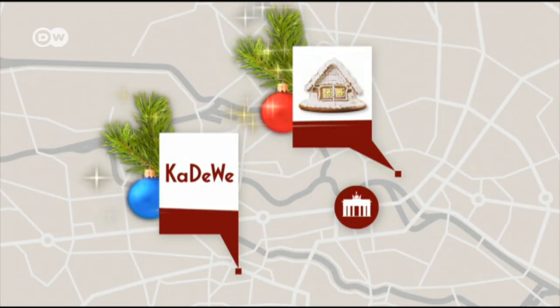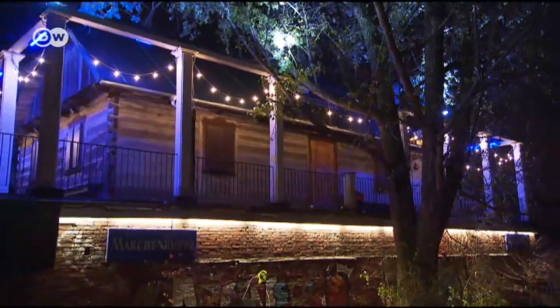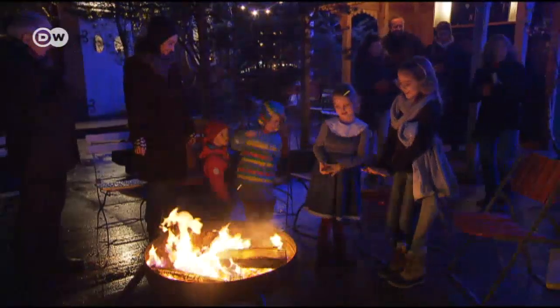For many families, attending a performance of a fairy tale is an integral part of the Christmas season. Stories from Grimm's fairy tales are staged in 2 rustic wooden huts in the heart of Berlin. There are up to 5 different performances every day.